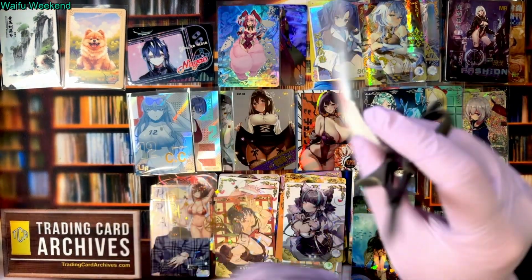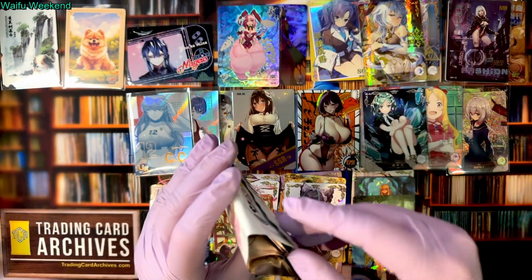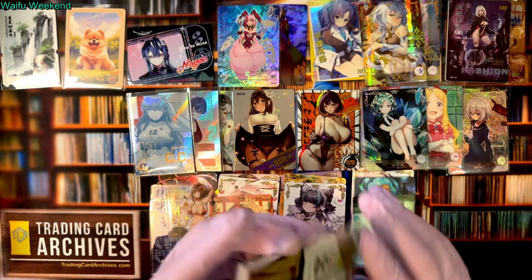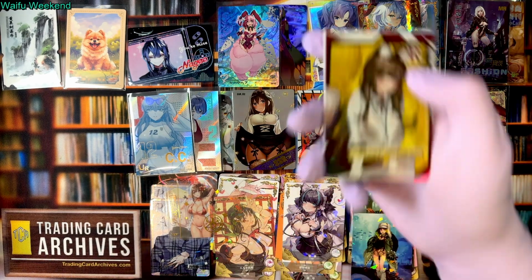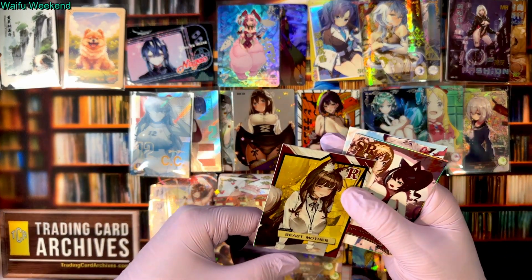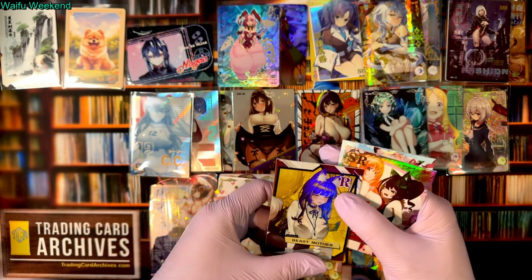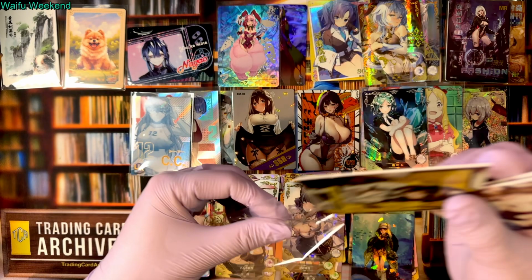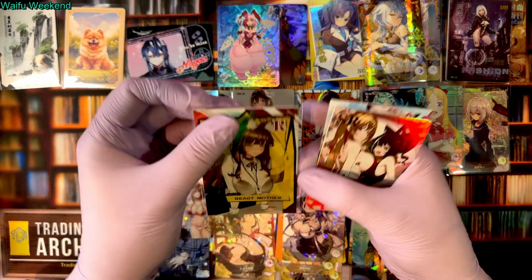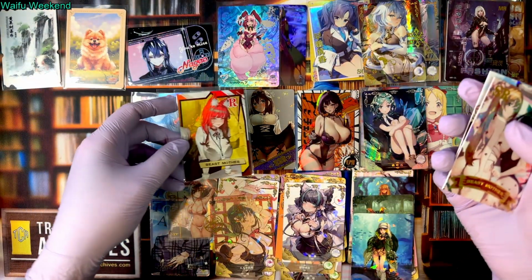Okay, one more pack, and then we'll be done here. And this is, again, Beast Mother, which is a really weird set. Like I said, it mostly features cat ladies, which is why I got it. But it also has a lot of other rarity levels in it. Maybe not in this pack, but I've opened packs where I've gotten even a Frame Arms Girl type thing, which is like a mecha robot. So there's a wide variety of artwork in this particular set. But for the most part, this is what you're getting. These cat ladies, exactly what I was looking for from the set.